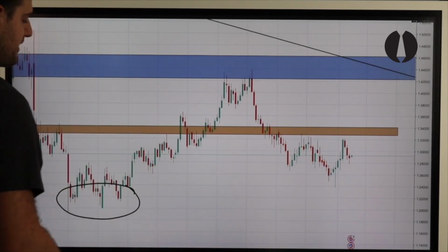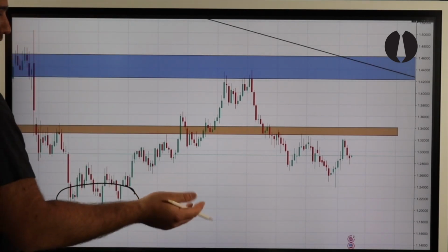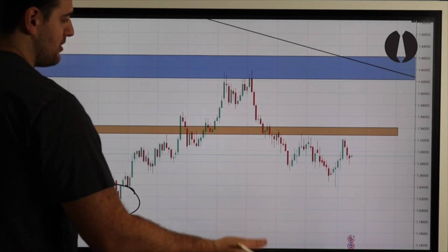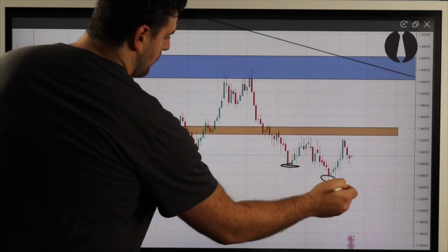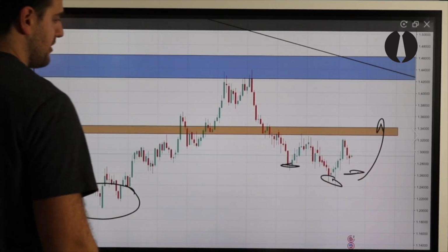So after this bullish engulfing candle close, I believe that price is not going to be allowed to go any lower, at least for the meantime. So now I'm looking for patterns for entry, and I can see right now we have a potential reverse head and shoulders position. So let's take it down a time frame and look for entry.